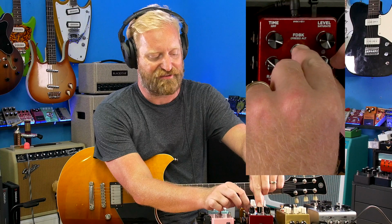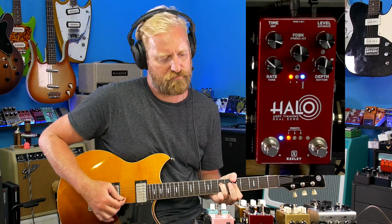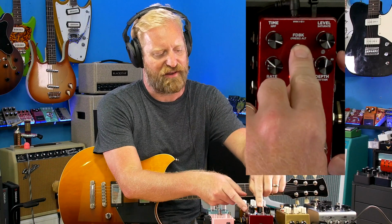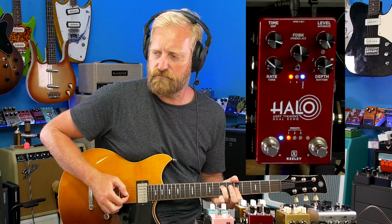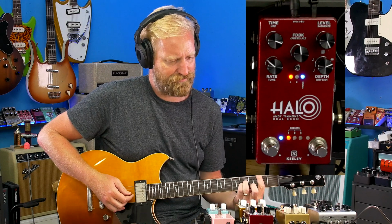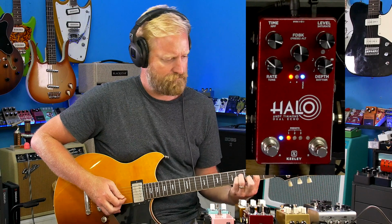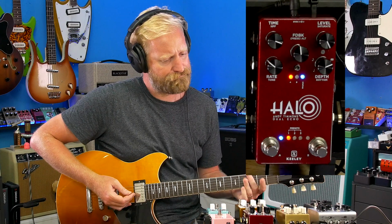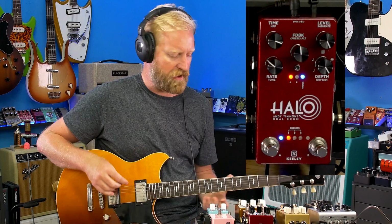And you bring it up to the Andy Timmons Halo setting, which is that dual delay. And then there is an analog delay setting here, kind of like your Deluxe Memory Man sort of sound. And then finally, a tape echo sound on the last spot on that knob.